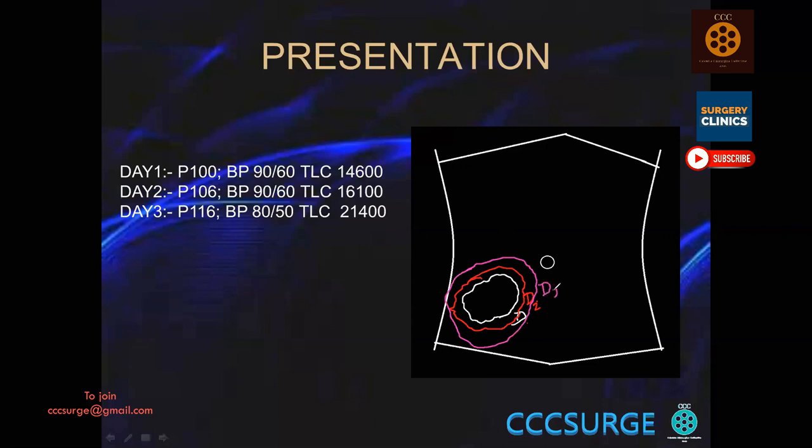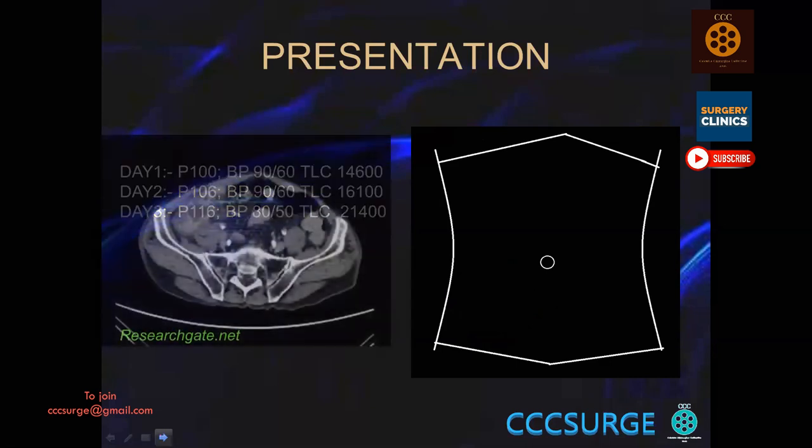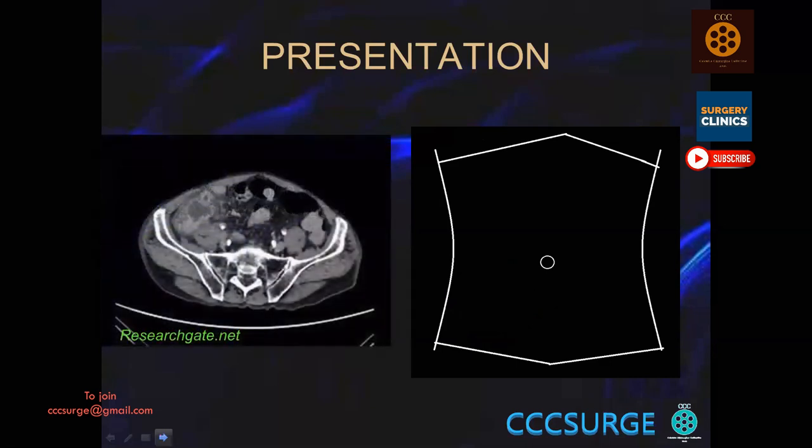Day three. So you know that the appendicular lump, the abscess, is increasing in size. So it's not settling down. And then this is the sort of situation where we would consciously ask for other investigations. In other words, you would ask for a CT scan. Now, if you look at the CT scan, as I said, this is an axial cut through the lower abdomen.